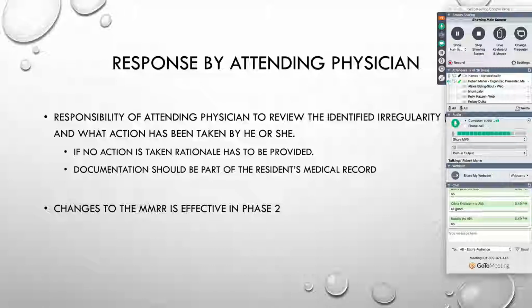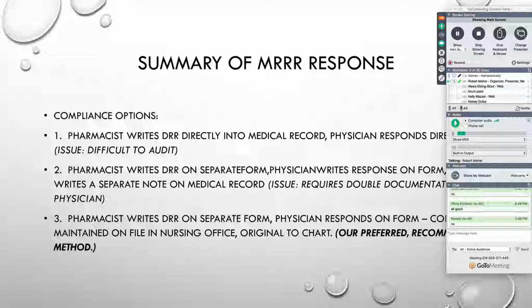The other thing in the past is a lot of times that documentation sometimes was outside of the medical record. It is now required that documentation needs to always be part of the resident's medical record. It might not be directly in that chart, but it has to be. This change of response by the attending physician is going to be enacted and effective in phase 2 as we enter this month. So some summaries of the medication regimen review response.